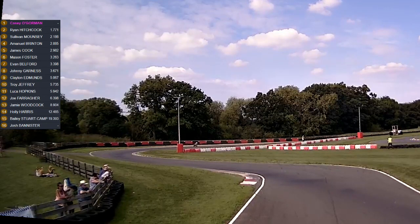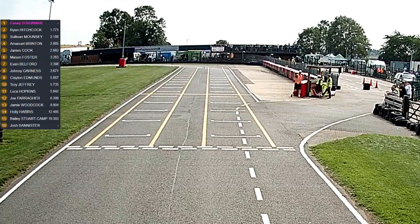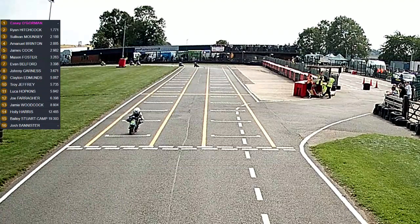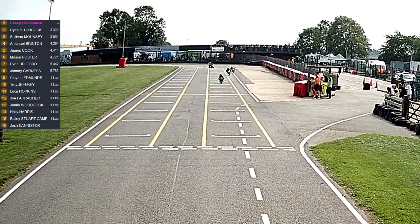But Casey O'Gorman is leading this now with Ryan Hitchcock and Sullivan Mounsey, and that has had a huge effect already on the championship. The gap is already up to 68 points. Well, Casey O'Gorman getting a good run of it so far, 1.7 seconds ahead of Ryan Hitchcock in second place. Sullivan Mounsey, though, on Ryan's left-hand side into the final few corners. There's a very tight chicane, left and then right, and then 2 corners left to go through the paddock and over the line, and that's what takes you through a lap of the 1.2 kilometre Whilton Mill International Circuit, which hosts round 7 of the championship.